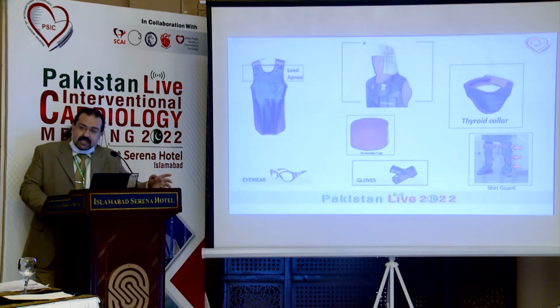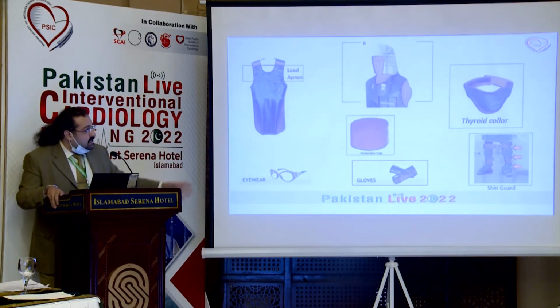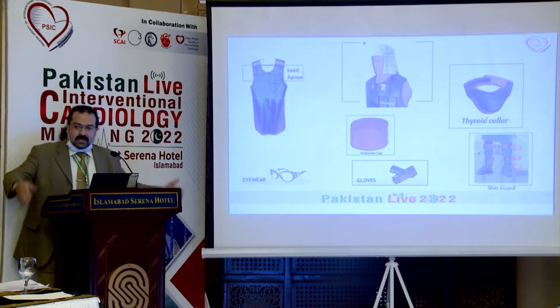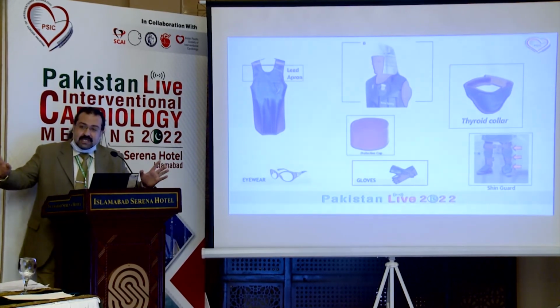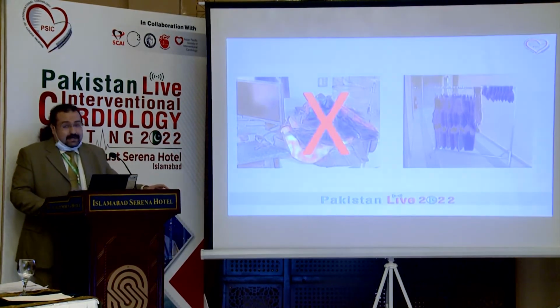Shielding, and I'll focus more on the apron because I'm sure every cath lab is supposed to have that. Otherwise, there are varieties of other lead things, which can actually make you an armor from up to down and cover you completely. But 2 things, the apron and the thyroid collar, try not to go inside your procedure until you are wearing both of these. And please take care of them.